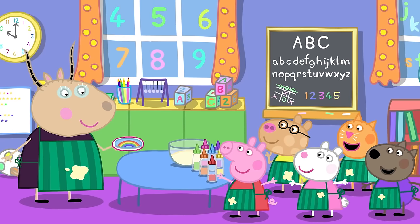Perhaps it is time for some painting. Everyone is painting pictures of themselves, called self-portraits. I'm Peppa Pig. Hello. Hi, Peppa. I'm Freddy. I'm Suzy. And I'm Gerald. Well done, baby Alexander. It looks like a tasty apple.